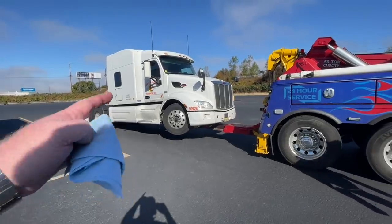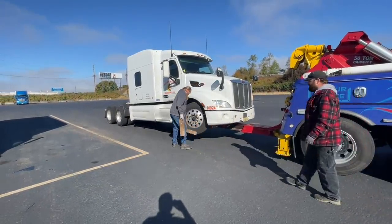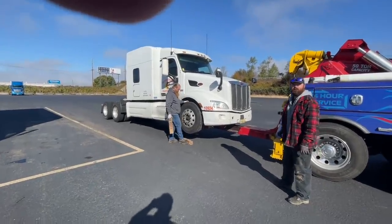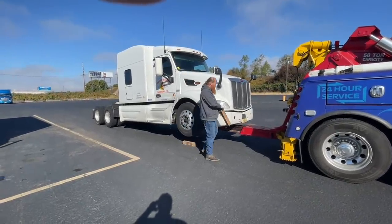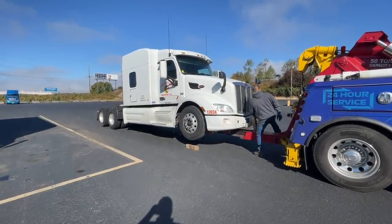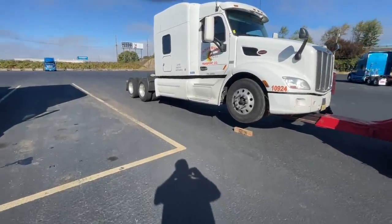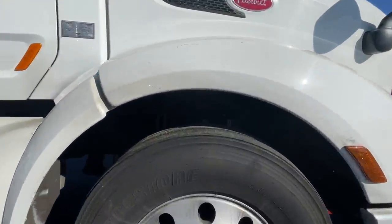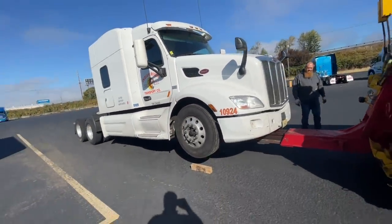Okay. What's wrong with this rig? Oh, shoot. DPF filter? No, something about the turbo's got a problem. Oh. Yeah, that's not good. Wonder what engine's in it. Let's see. Oh, it's red. It's a Cummins. Probably ISX.